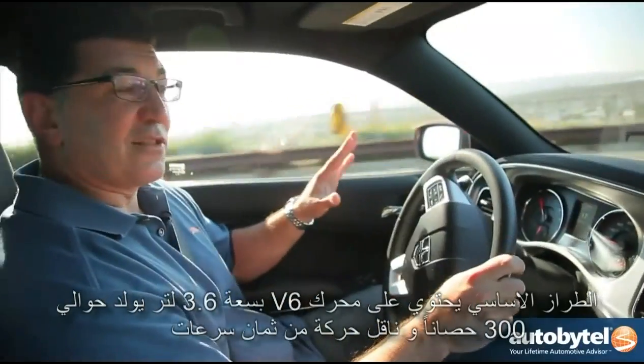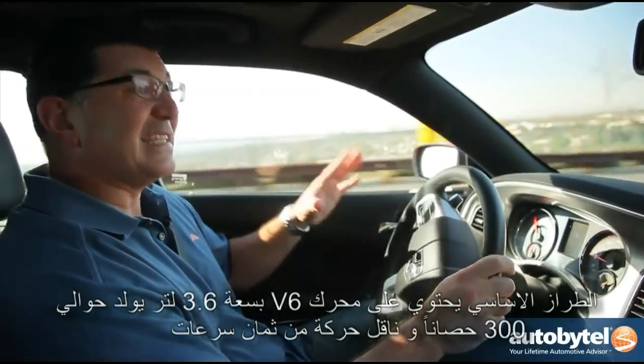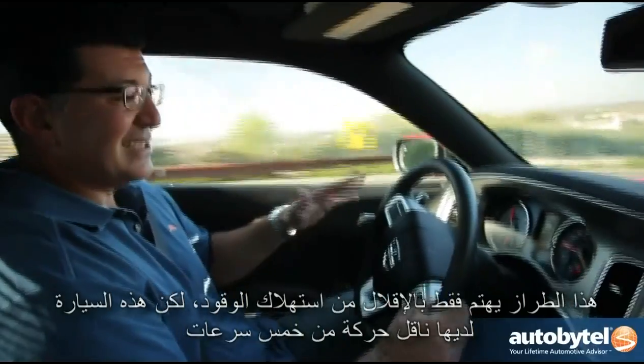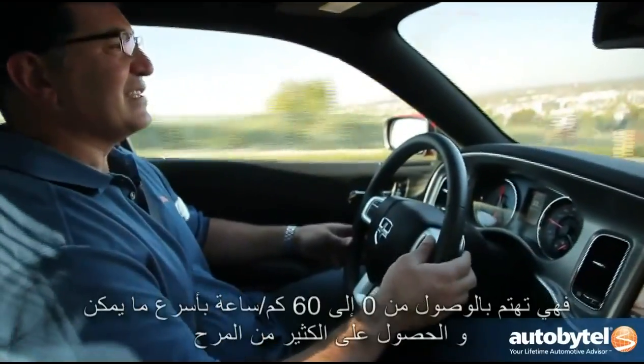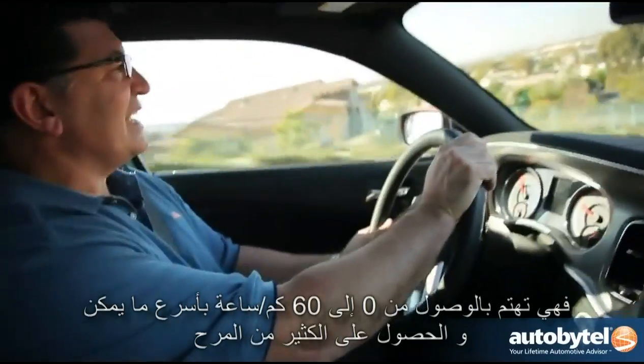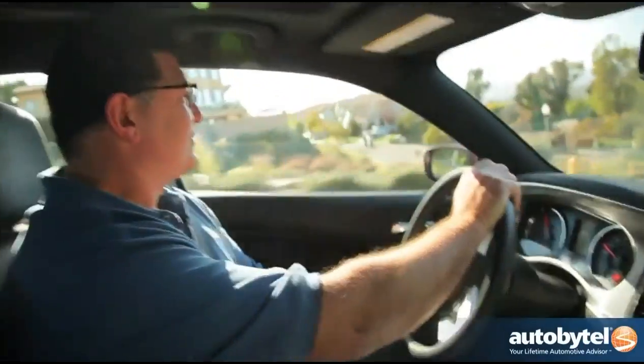The base model has got a 3.6-liter V6 engine with almost 300 horsepower and an 8-speed transmission. That car is all about getting good fuel economy. This car has a 5-speed because it's about getting from 0 to 60 as fast as possible and just having a lot of fun. It's a muscle car. Enjoy it as such.